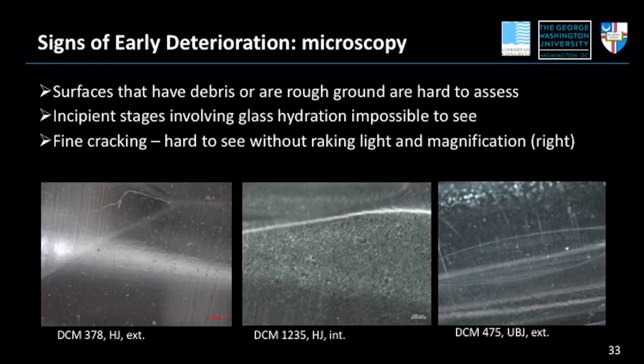Sometimes you have a very high degree of polish and a very nice surface. On the far left, we show a highlighted flute, and we believe that's a pristine surface. But in the middle, that's actually a rough polished surface. And you look and you look, is that deteriorated? Well, not so easy to tell. And if it's just a question of hydration, and Stephanie showed how we can detect hydrated water in the glass, you're never going to see it with your eye. So this early stage is quite difficult to assess.